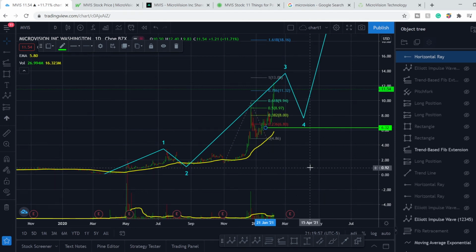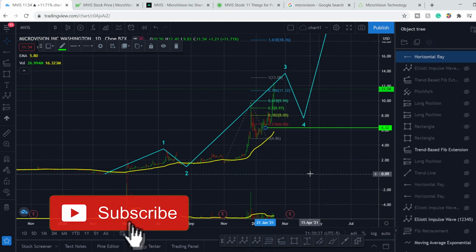So I will do another update, I think in several maybe weeks, and then when we will have some more additional information, I will show you the exact entry points to maybe trade, to maybe short this company. I'm not sure if you want to short it, but nevertheless, or new entry points to invest in MicroVision Incorporated.